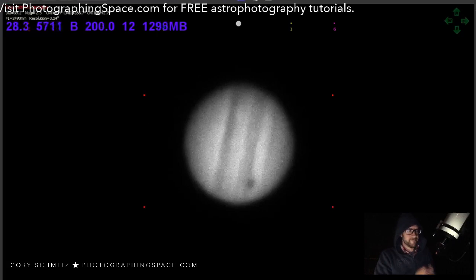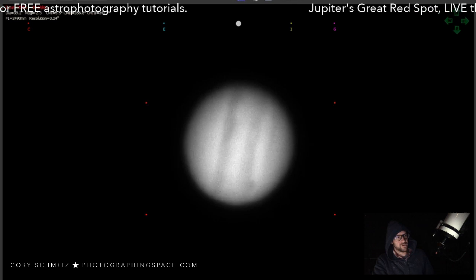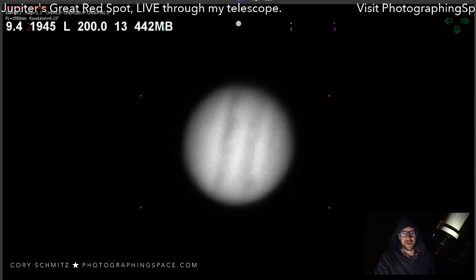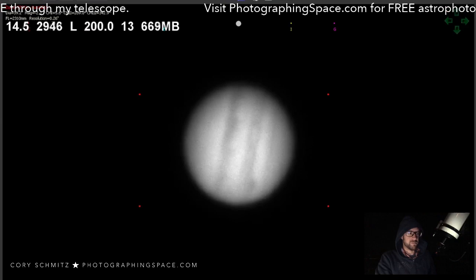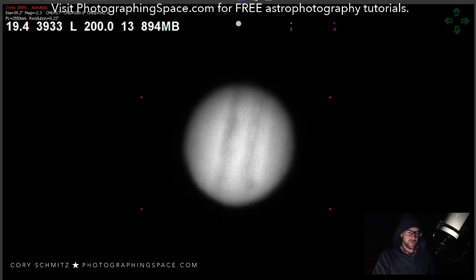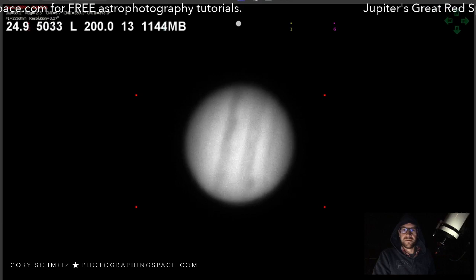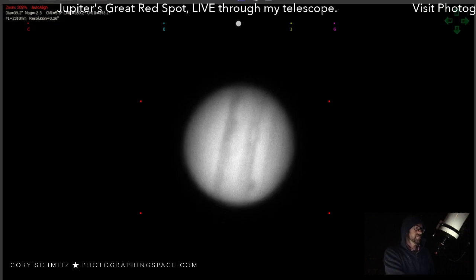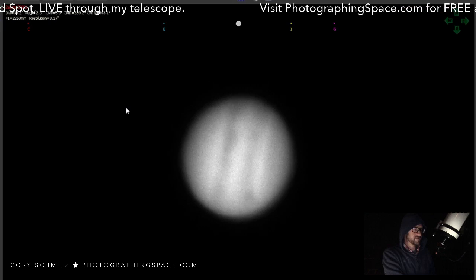So there's the bands, those two darker bands of clouds on the planet that you can see right now, are called the equatorial bands. So there's the north equatorial band and the south equatorial band, the NEB and the SEB. People call them the SEB and the NEB. And the Great Red Spot is always in the SEB, and they say that we've known that it's existed for at least 360 years, which is very cool to think about.